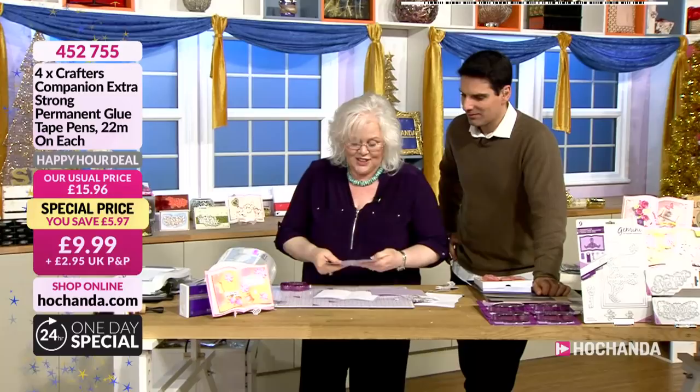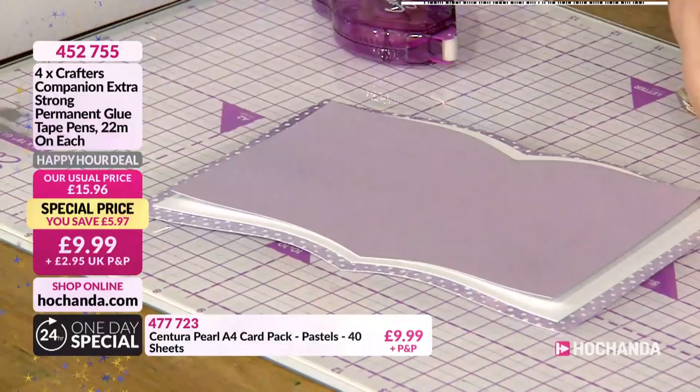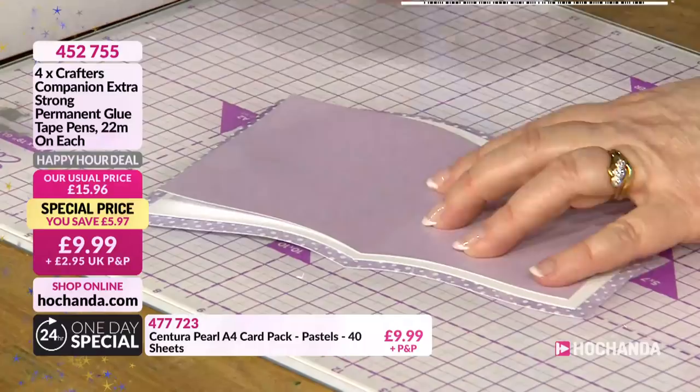And again, take down the middle, or you could use your wet glue, but you know, grab the tape pens because they are really easy. That one goes in there, and maybe we want an extra page in this one. So that is going to sit just there.